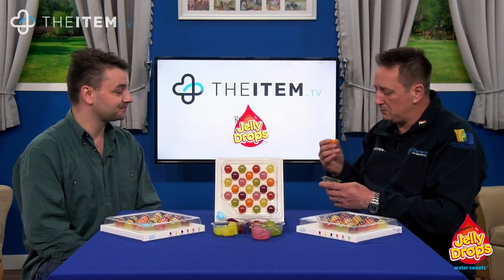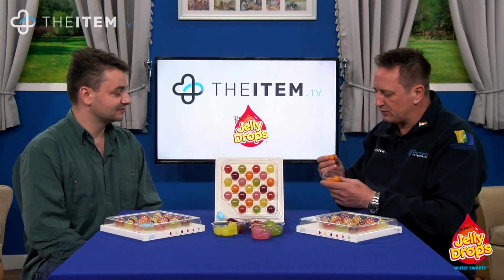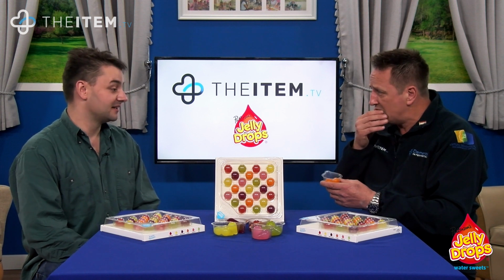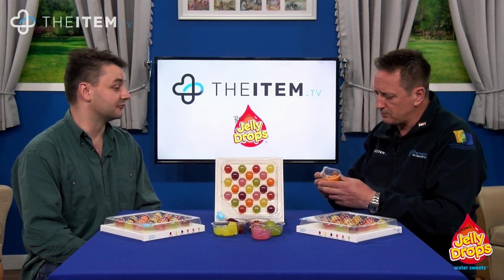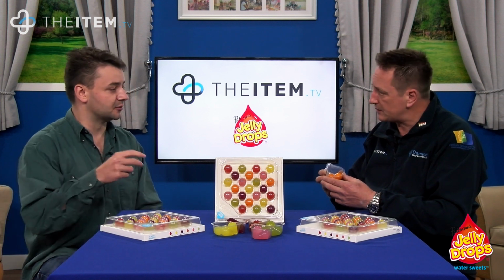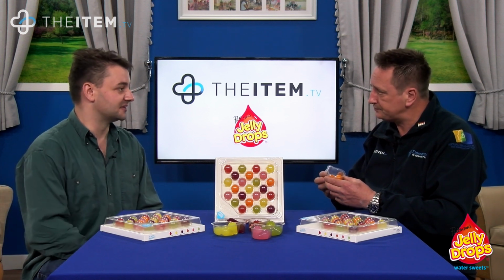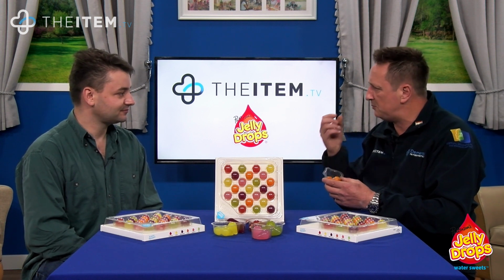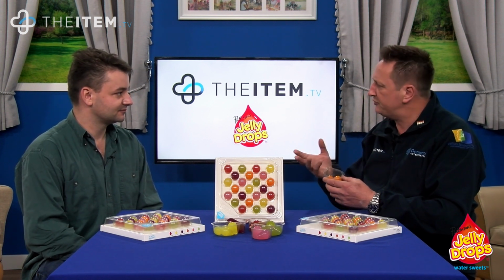So one other thing that I noticed with this, for someone with dentures, this would be an ideal sweet, wouldn't it? Yeah, so we tried to make it relatively soft, so it's easy for people to eat it, but still firm enough to be able to pick it up for people with limited dexterity. Okay, and with that in mind, have dentists used these? What have dentists said about these? Because obviously oral hygiene is so important at the moment.